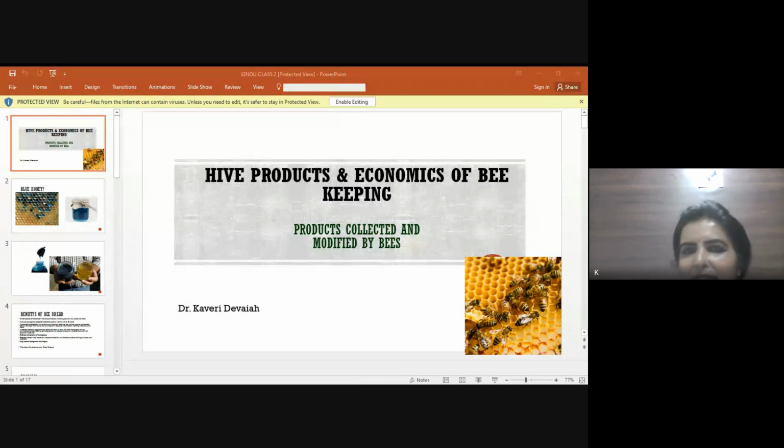Okay, so before we get into the next topic, the products that are collected and modified by bees, which we were speaking of yesterday, that is the honey. Honey is one product. Then the next one was propolis. So pollen, pollen was the second one. So that will continue a bit.